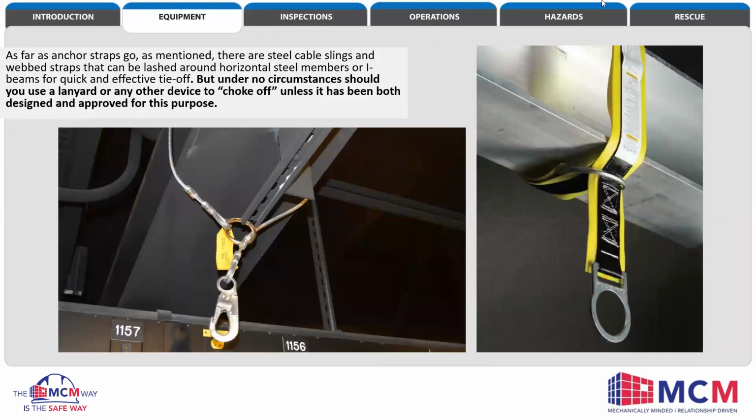As far as anchorage straps go, as mentioned, there are steel cable slings and web straps that can be lashed around horizontal steel members or I-beams for quick and effective tie-off. But under no circumstance should you use a lanyard or any other device to choke off unless it has been both designed and approved for this purpose.